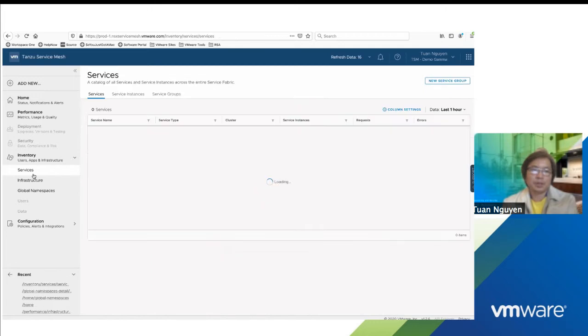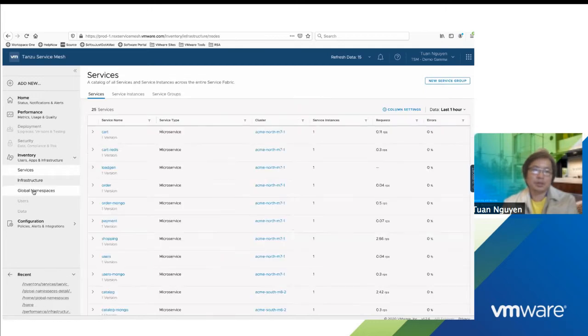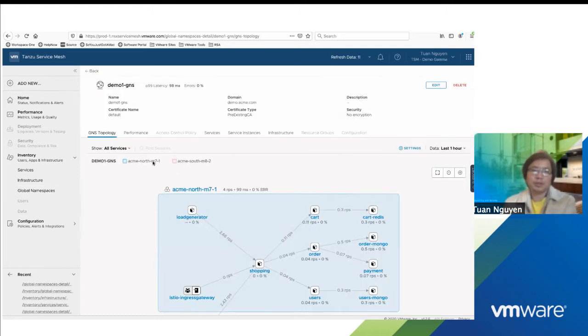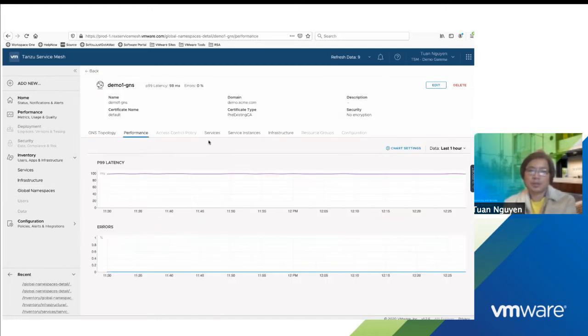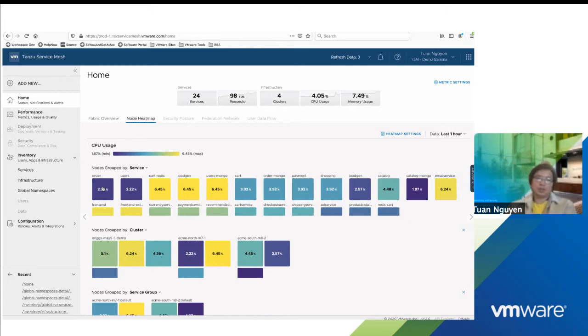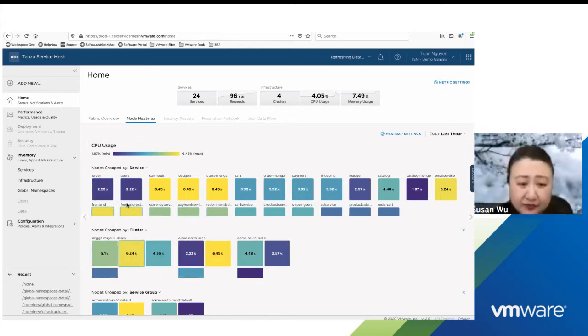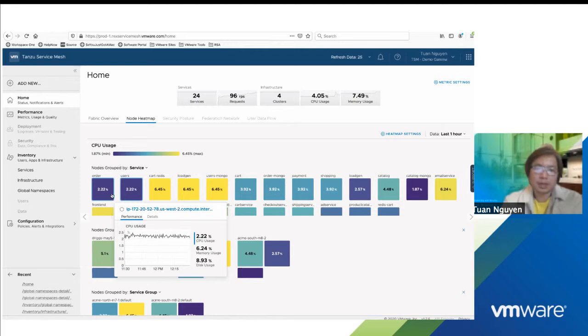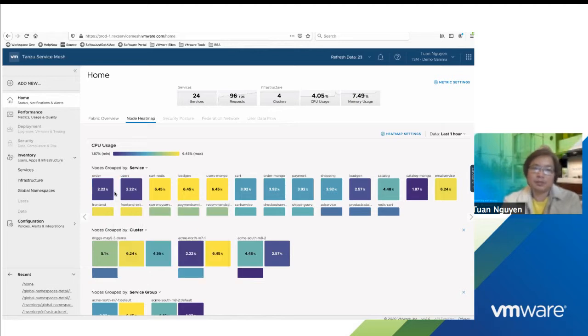Yeah, we can go more into that. This is the named global namespace. You see some GUI and some detail about that as well. You want to show something, Suzanne? I think that's the heat map. I want to see that exactly. Yeah, this is great. That's real-time traffic coming from outside to our Acme Fitness we just deployed earlier.